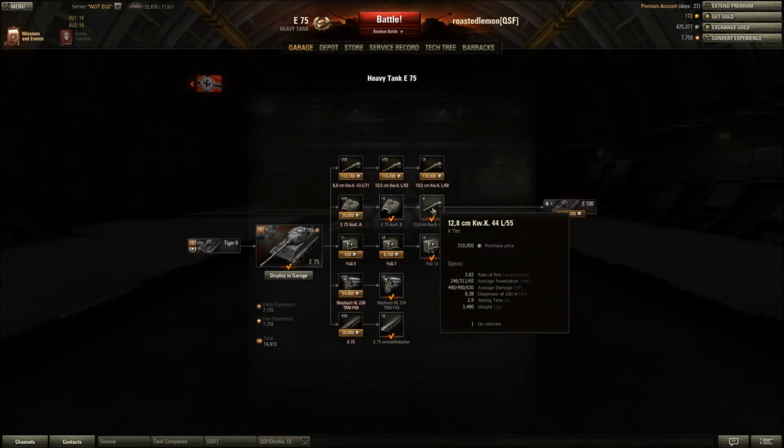So this gun, I think off the top of my head, costs 64,000 experience, which is a lot. And let's be honest, a lot of people can't afford free XP. So you're going to be using the 105mm to grind out the experience you need for the 128mm.